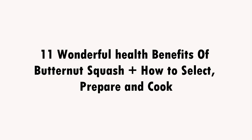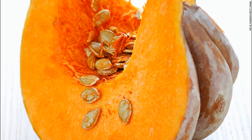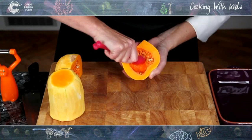11 wonderful health benefits of butternut squash, plus how to select, prepare and cook. Sometimes the best foods are underrated, but I hope that's not the case when it comes to butternut squash. This creamy food hasn't been around long, but it's quickly become an incredibly common part of many healthy diet routines, thanks to all the wonderful things butternut squash nutrition provides.